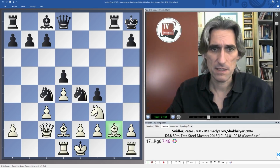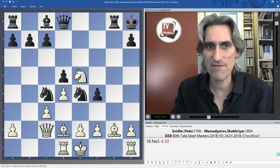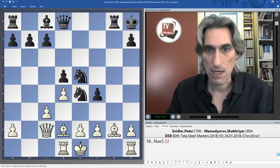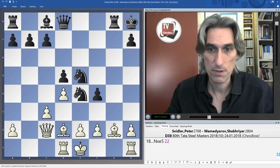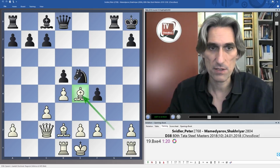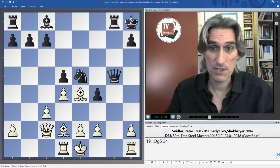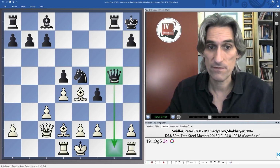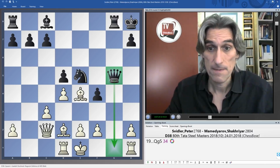Svidler, in answer to rook g8, attacking the bishop, played knight e5. That got taken. Now, obviously, if pawn takes here, then just rook takes bishop. So Svidler played bishop takes knight. And now an excellent move from Mamedyarov. He's in his element. Didn't take him long to play queen g5, threatening queen g1, followed by checkmate on the back rank. It's completely lost for white. Completely lost.